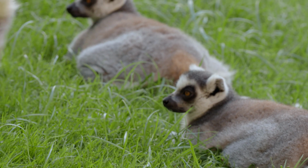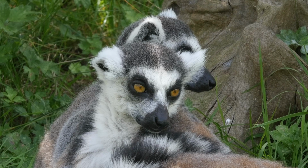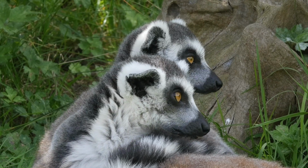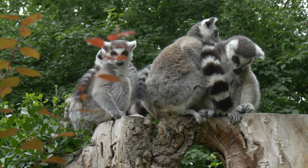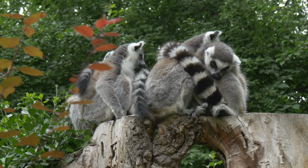Ring-tailed lemurs face various natural predators, including birds of prey such as the Madagascar harrier hawk and the fossa, a cat-like carnivorous mammal native to Madagascar. To avoid predation, they rely on their agility, group vigilance, and alarm calls to alert each other of danger.